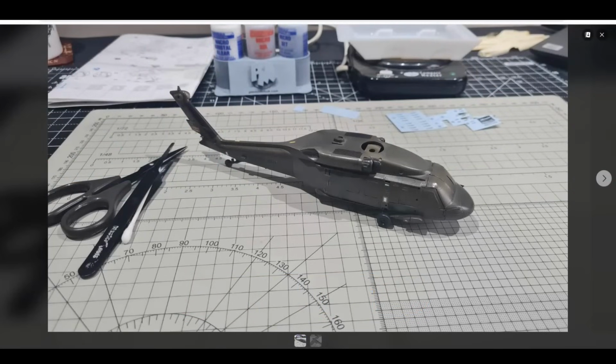So yeah, all good. And then I've got some other various bits I'm carrying on with. So the return of the Black Hawk, which is God knows when I started that. It was supposed to be a Thursday Night Live build. Yes, I've had that one for ages, and it got sort of sidelined.